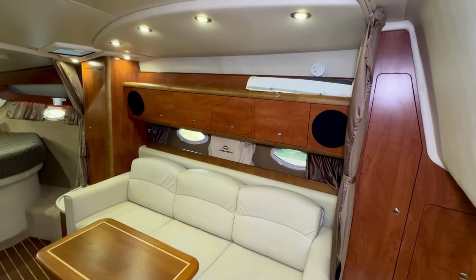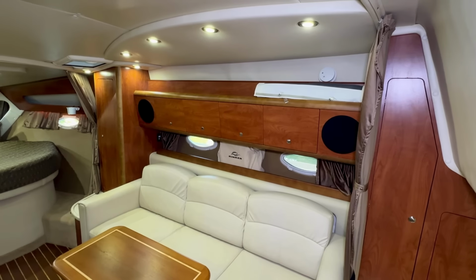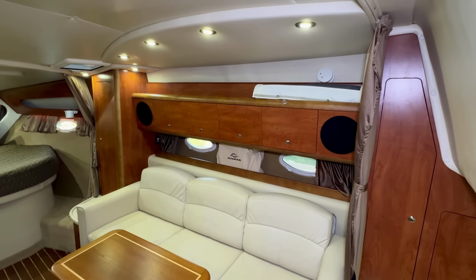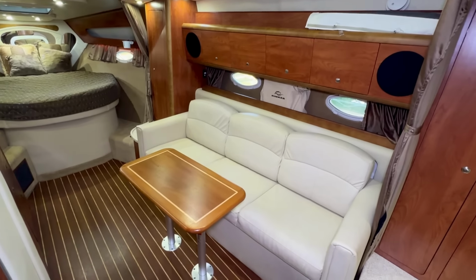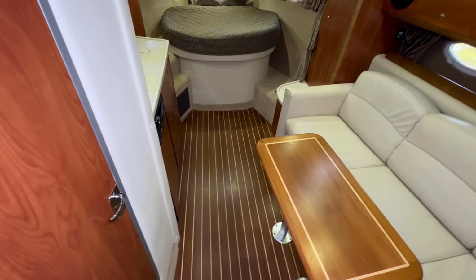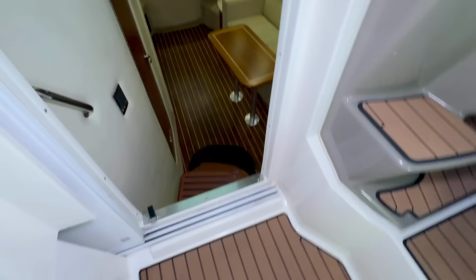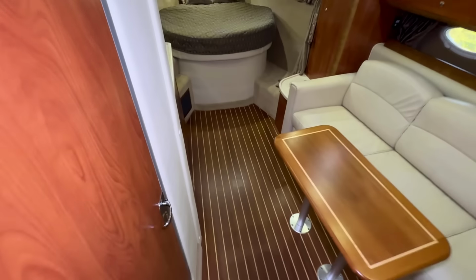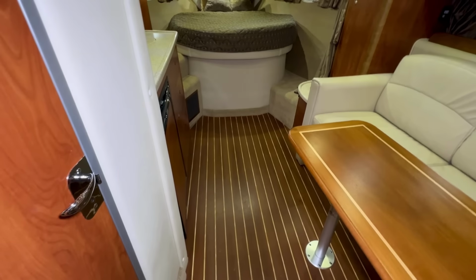You see that little piece of white up there. That's actually that center Isenglass that has the integrated screen in it. You've got some storage above that dinette seat as well. And I'm going to go ahead and make our way down. Look at the flooring down in here. The way we transition from this teak look SeaDeck flooring down into the cabin. This is just a really good looking boat here. Again, all freshwater history on this one.